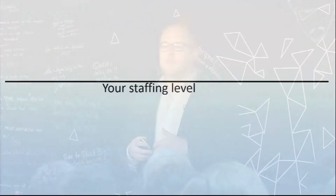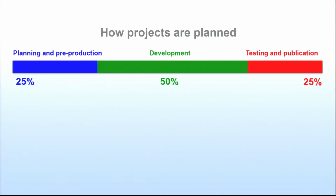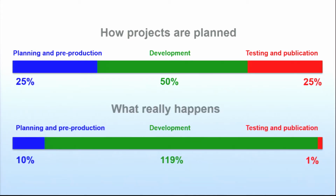Now let's consider why software testing is such a big pain for development companies. The first is that you just simply cannot properly staff. You always have too much or too little staff at your disposal. The second is that although software projects are always planned very carefully, meticulously, with a lot of goodwill, that's generally not how things happen. And that's all I'm going to say about that.